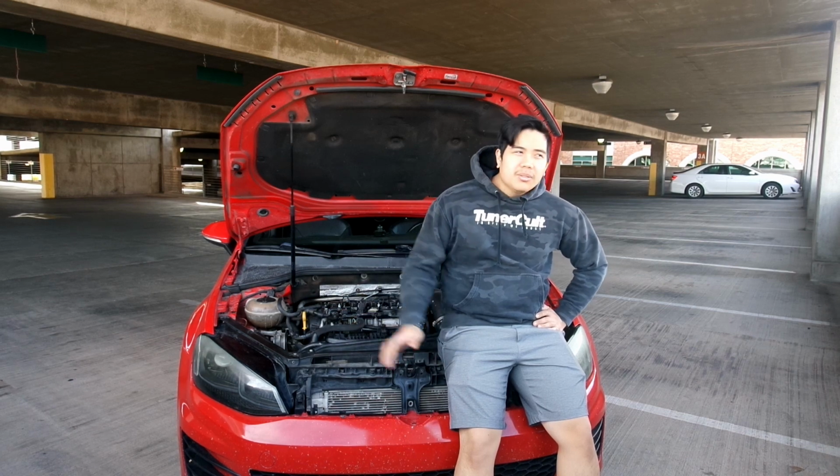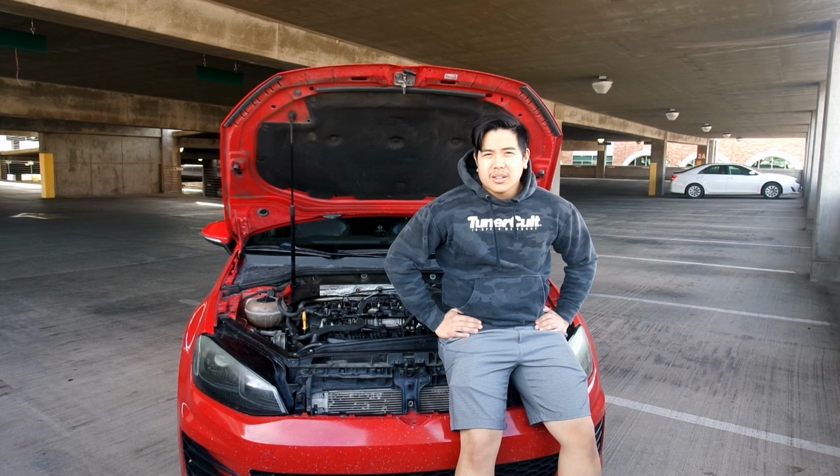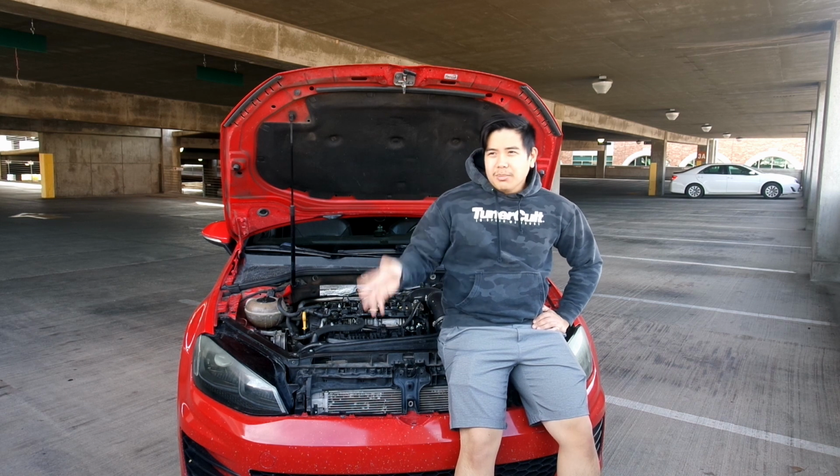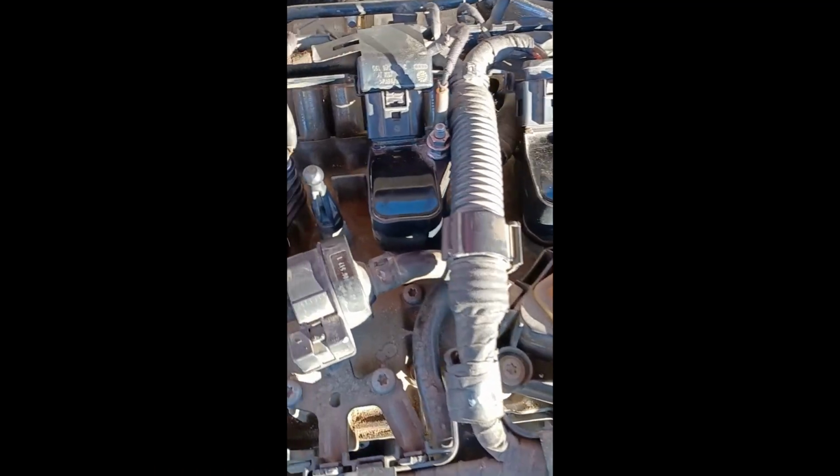This is the new motor now, as you can tell. Good thing it didn't go through the entire motor and into the turbo, because my turbo is still good. I checked that one out. But yeah, I'll insert the clip of the car.